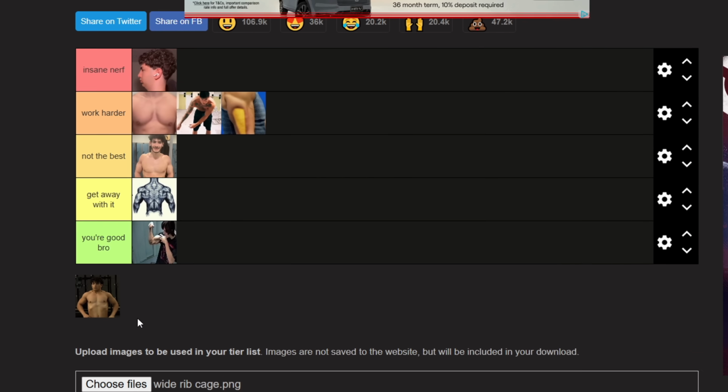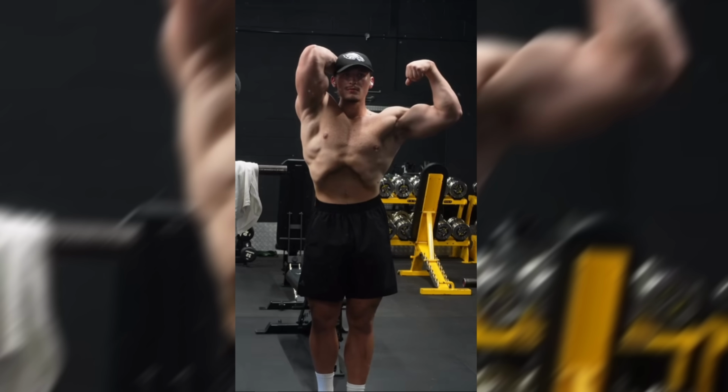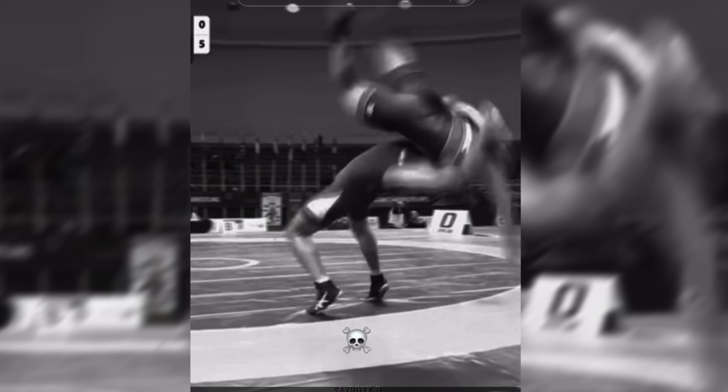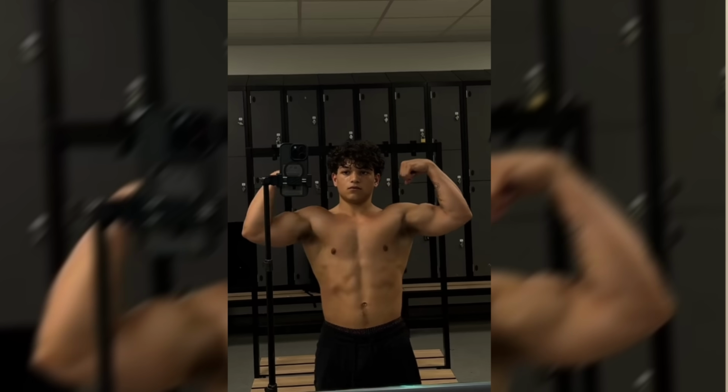Righty, next up we have is having a wide rib cage. Now, I'll show you what a wide rib cage is, but this is something that has sort of come to light a bit with genetic disadvantages. Having a wide rib cage is actually good for wrestling, I believe. I think it's just harder to manipulate your body as an opponent when you have a wide rib cage. For aesthetics, looks like you got a blocky waist, in my opinion.